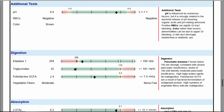So then you get to your ability to digest foods efficiently, and one of the things that you see when you look at this are, number one, pancreatic enzymes. Now, my doctor wasn't too happy about this number. He likes to see levels that are significantly higher than 200 for pancreatic enzymes, and he highly recommended that I start into a pancreatic enzyme protocol.